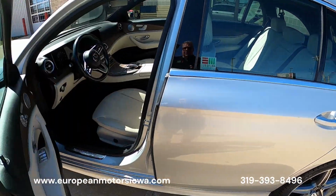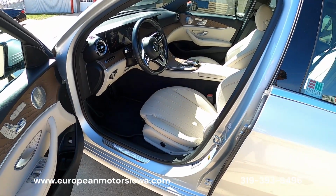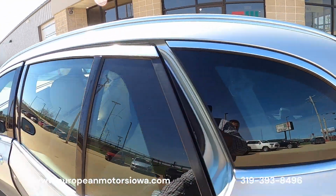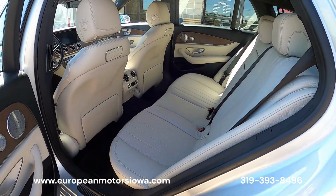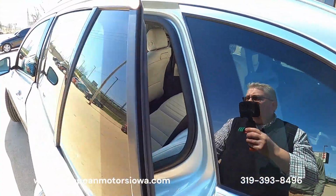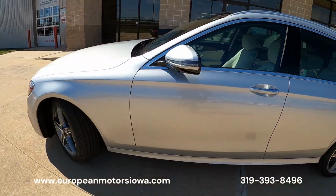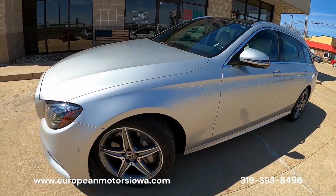You're going to get a bonded Iowa title, and you're going to get the original California title. If that bothers you, this is not the car for you. It's going to be probably a price leader because of that, especially considering the low miles and so forth. Now, let's talk about the car.